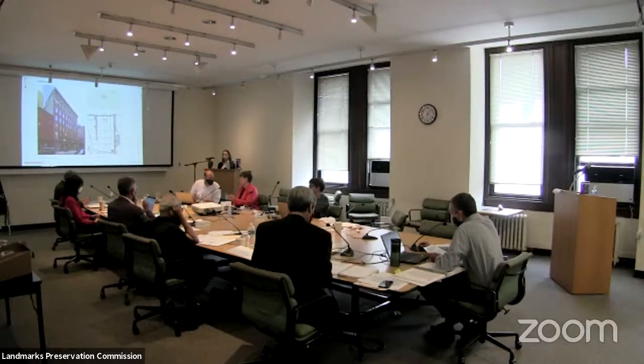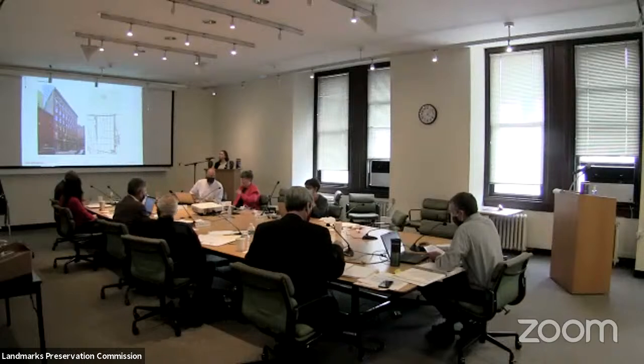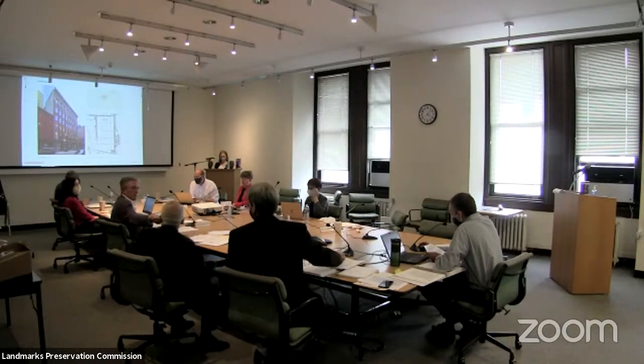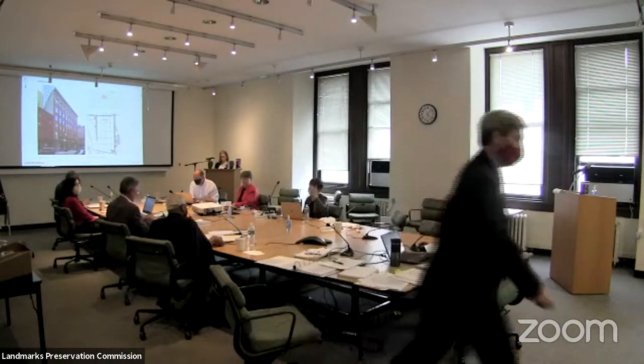Okay, so we'll start back up again with item 6. This is LPC 21-10606, an application for a certificate of appropriateness in the borough of Manhattan. Block 233, Lot 4, 13 Crosby Street in the SoHo Cast Iron Historic District Extension. This is a Renaissance Revival style store and loft building designed by Charles Abbott French and built in 1901. And the application is to enlarge a rooftop bulkhead and extend the chimney.